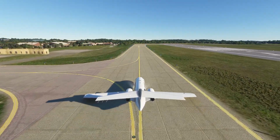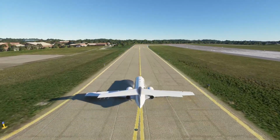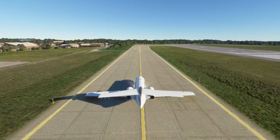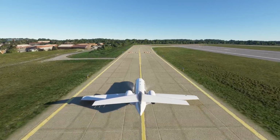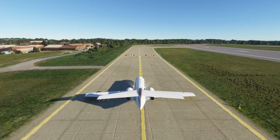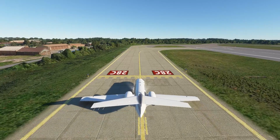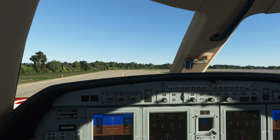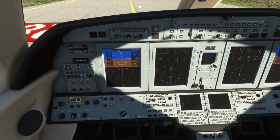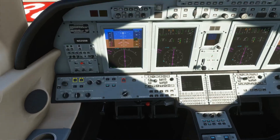Alright, we're going to pull up here to the hold short, and we'll stop for just a second and get a few loose ends taken care of, and then we'll be set to depart. Alright, set parking brake, hop back in the plane, get our view up. There we go. Let's get taxi light off, landing lights on, nav, strobe, seatbelts, safety.